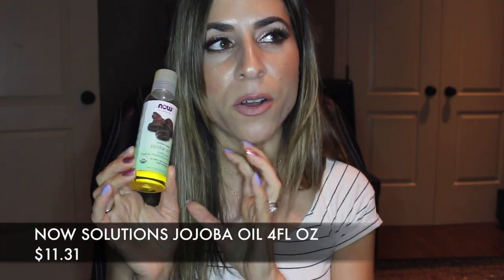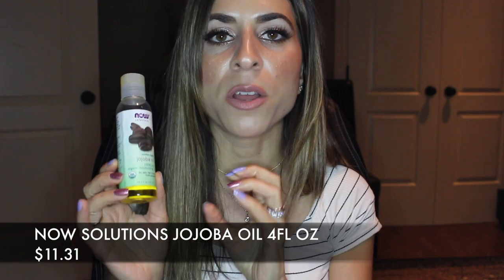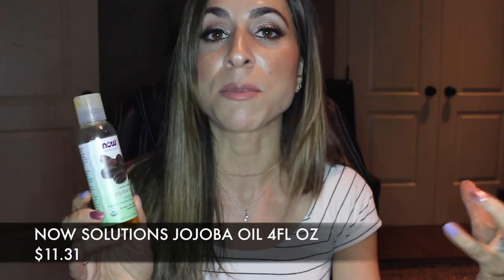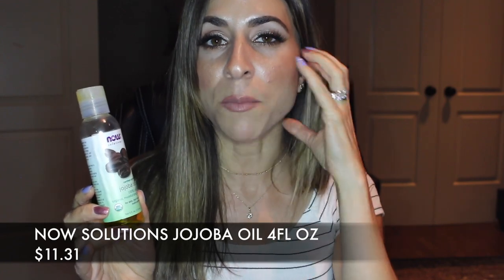So I stopped using makeup wipes completely, and I have gone to oils. You can use coconut oil, which I still do use every once in a while, but I use jojoba oil. My skin feels so good after I use this, and it's going to help over time as well. It's going to help with age spots, dark spots, and your fine lines, and it just leaves your skin so soft. And I just love using it.